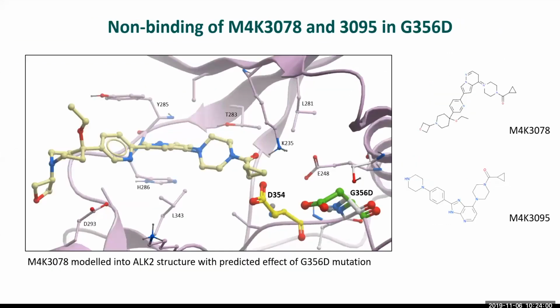Okay, so this is just a quick model, and it's based off the structure from 2007, which has a similar kind of back of the pocket binder. But in the G356D mutation, obviously the aspartic acid there is going to stick out far more than the glycine. And the effect of this is probably going to displace the D354, which is normally flipped to the right, but in this particular mutant, it's more likely to be flipped to the left, as shown in this figure. And that, of course, is then going to bring us to within less than 2 angstroms of the sort of triangular group there on the, sorry, I'm not a chemist. Propyl group at the back of the pocket. And that's going to make that compound far less potent in this mutant.